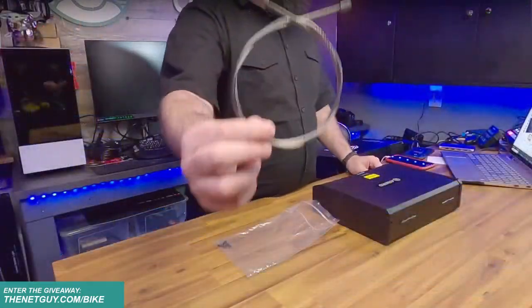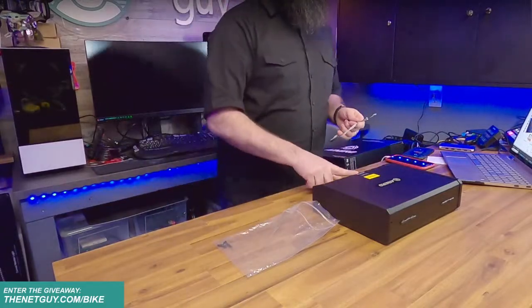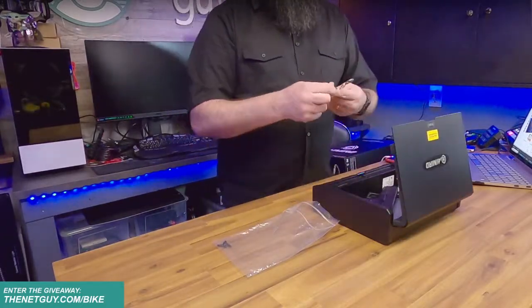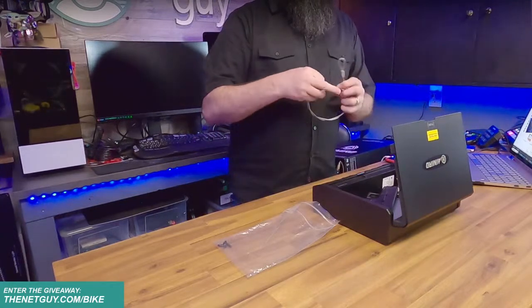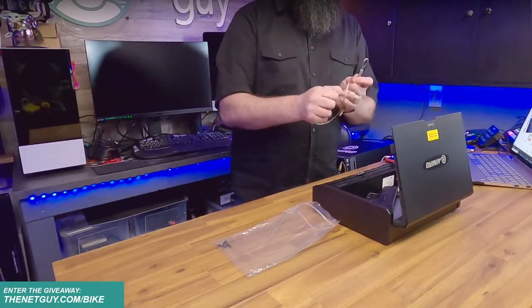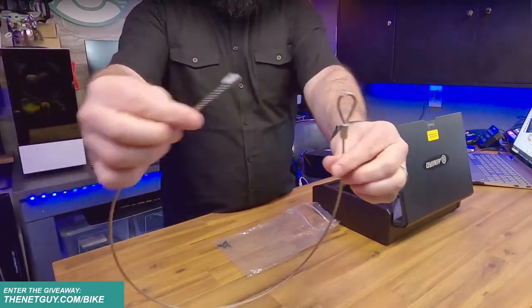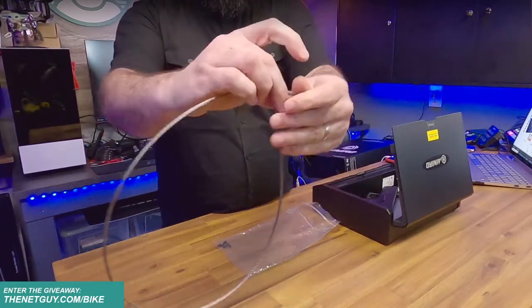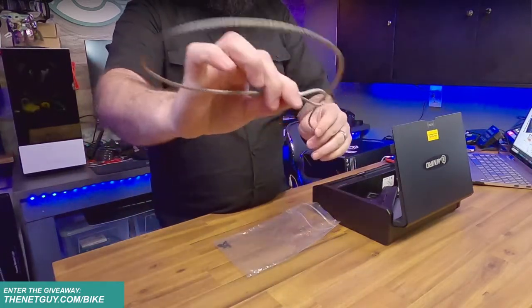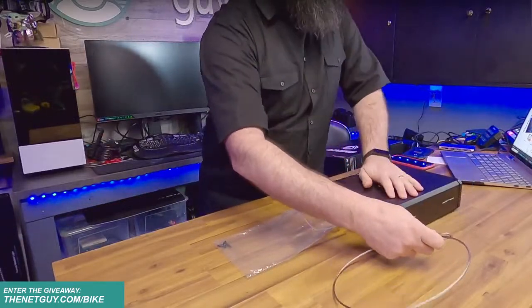And that is this steel braided cable. What that cable is supposed to do is wrap around the leg of your car, a water pipe, anything you want that's not easily removed. So in this case, you loop it around, maybe it's the seat on your car, and you put this other end through the unit.